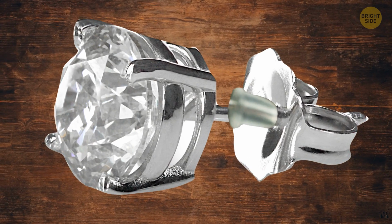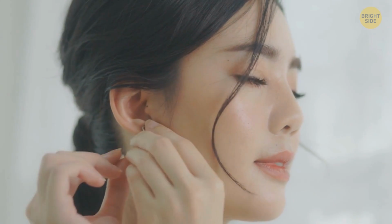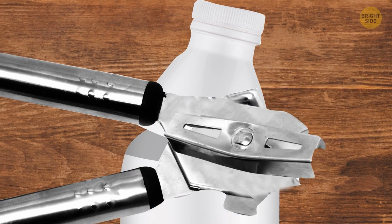Some earrings have transparent plastic pieces attached to the part that fixes the earring to your ear. You're supposed to remove these pieces before putting the accessory on for the first time. To open tough plastic packaging, just use a can opener.